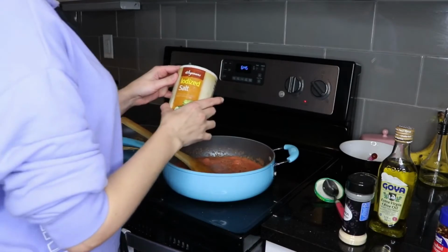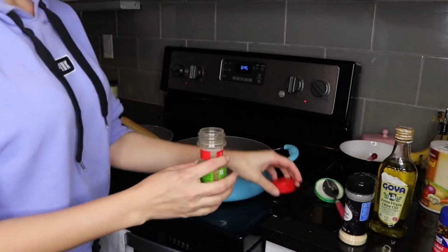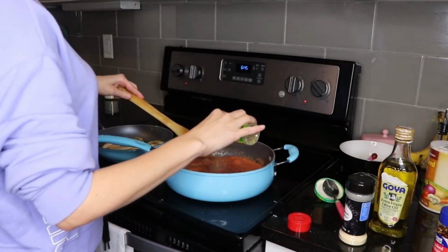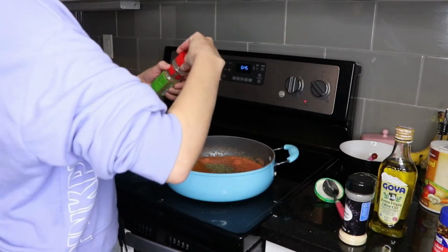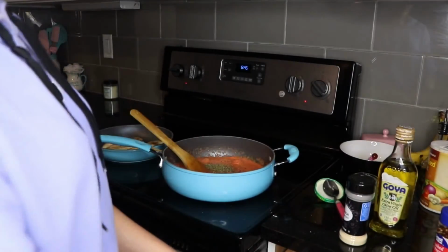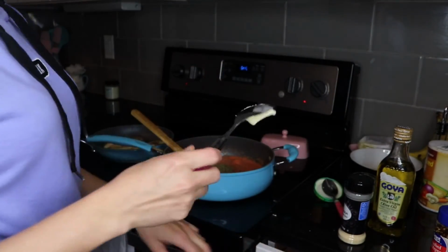Another thing I want to say is this sauce starts out not white, but like a light shade, but as it cooks and simmers, it darkens to a red color. So don't get discouraged if when you start the sauce it's a light shade and you're like, ew, this is ugly. It's going to get red and it's going to be delicious.